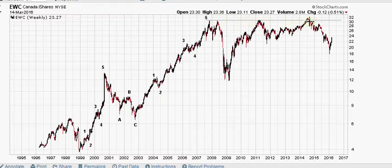You can see it's tested it twice. It was able to move a little bit above back in 2014. Since then, it's pulled back. So pretty interesting, especially trying to figure out exactly what's going on with this pullback here.